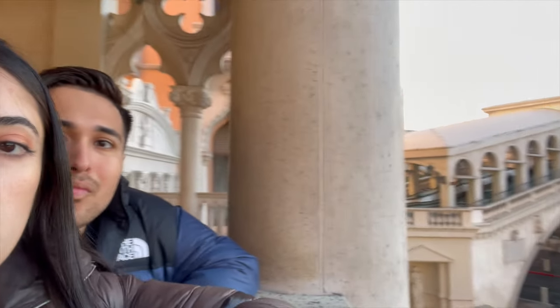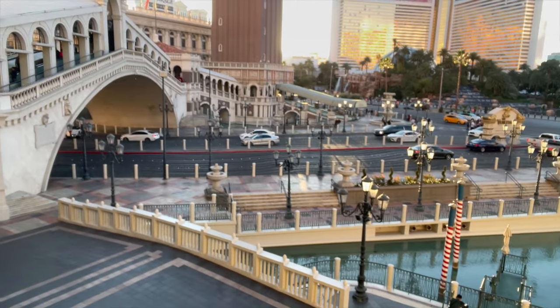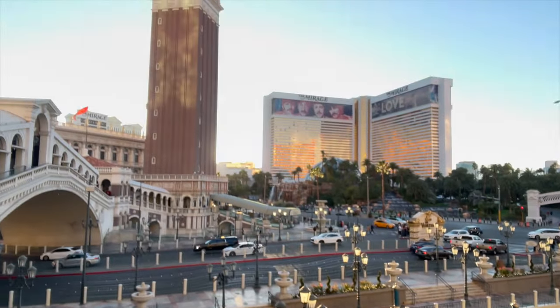Hey guys, we are at, what is this? Hey, the south end of the strip, I think, or north, who knows? We're at the Venetian, and I'll show you the view. Very nice. We've been walking around. That's about it. Have we been doing anything crazy?